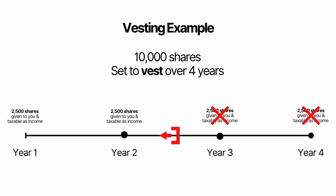The important thing to note is if you left after year two, you would only have those first 5,000 shares. You would never get the remaining 5,000 shares. And obviously you wouldn't get that many shares. We're just trying to use simple numbers to make the example easier to understand. What we just talked about is the vesting date, and that's really important because you want to know how long you have to work here to receive those shares, because if you leave beforehand, they are worthless.